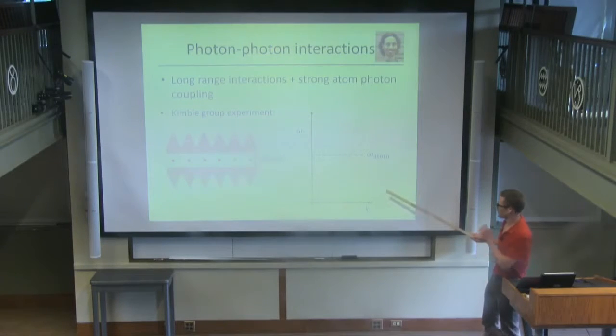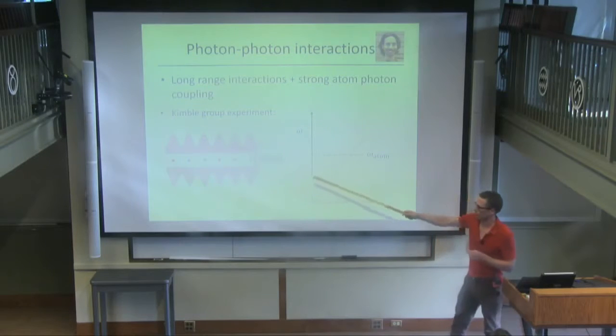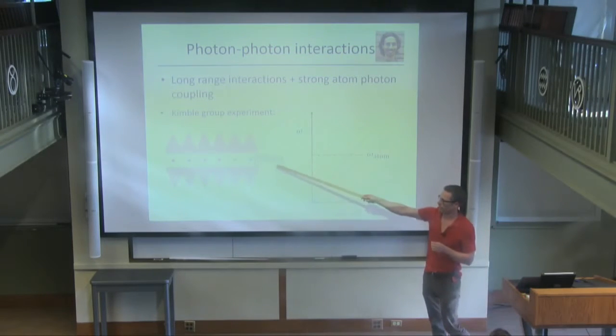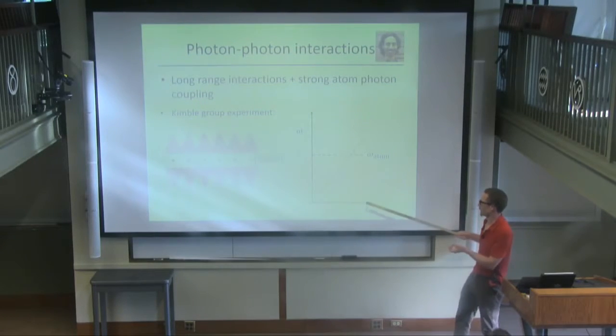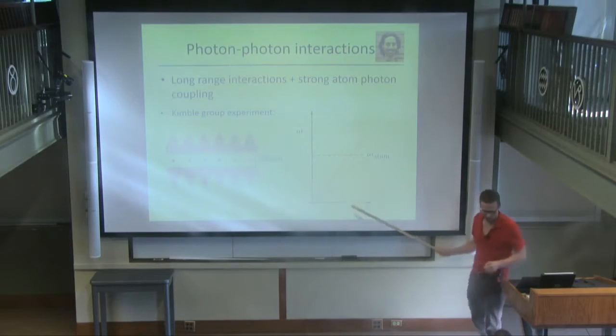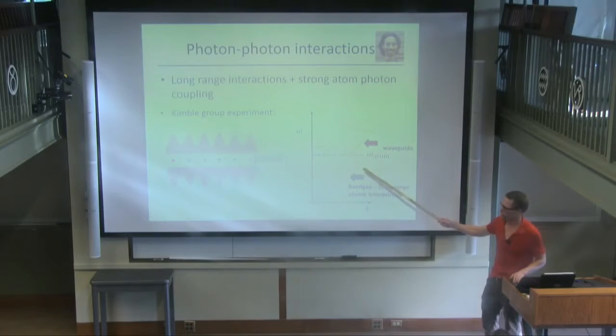Fortunately, this is possible in the Kimble group experiment, because they have this nice system where you have two different beams for the photonic crystal, and each one has individual modes of its own. When you bring these two beams close together, the modes start to hybridize with each other, and you can get different symmetries. That means you can have one mode that acts like a waveguide for the atom. So if this is the atomic frequency, then I can have one mode that acts like a waveguide, and one that I can use for my band gap interaction.